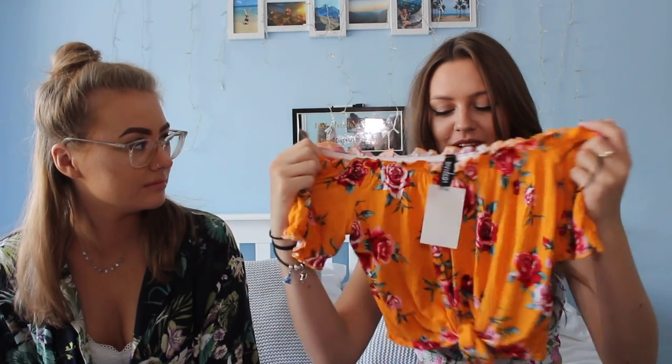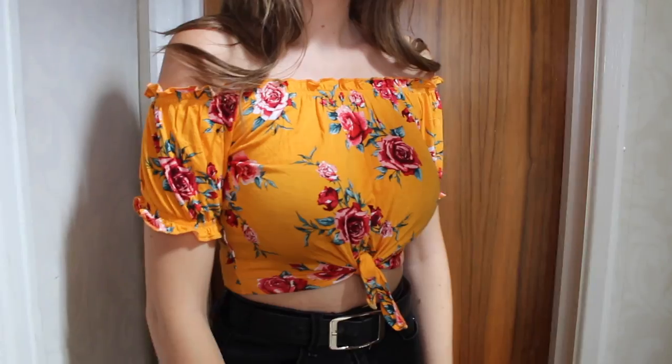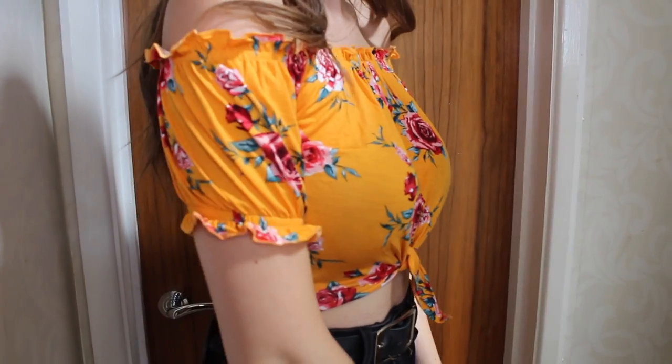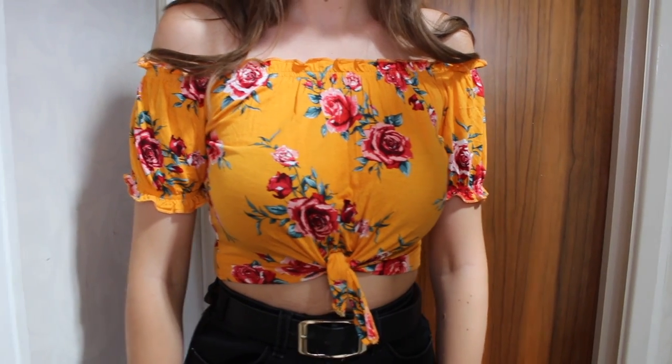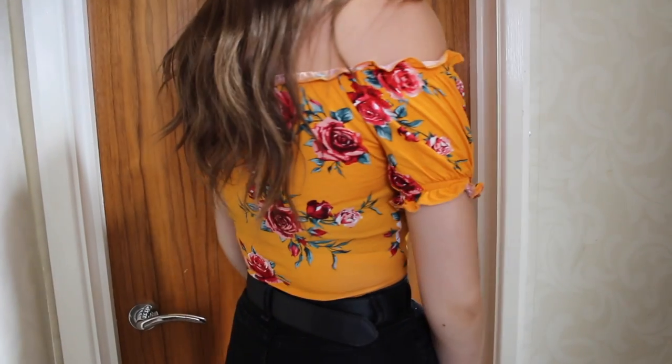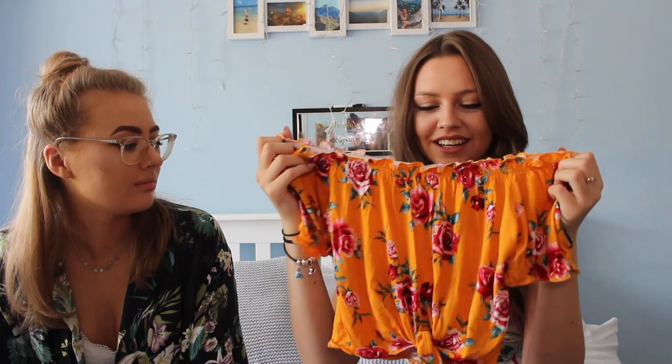Okay, so the first thing I got from H&M is this little yellow off-the-shoulder top. I do really like yellow this year, and every time I see something yellow, chances are I'm going to buy it. And this was only $8.99. I actually really like this top. It just fits so well, and it looks so cute and summery. And for $8.99, you can't really complain.